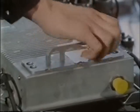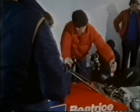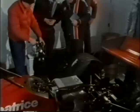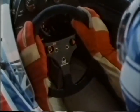Right. It is 10 past 10, and with rain forecast, there's no time to lose. The EEPROM carrier is clipped into the module. Before the team can allow the car out, they must check the engine kill switch on the steering wheel. This is a safety device to stop the engine if the throttle jams. It fails to work. Immediately, the team assume that it's a fault of the program in the engine management computer.